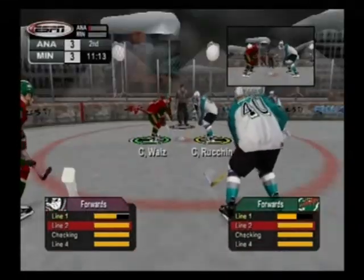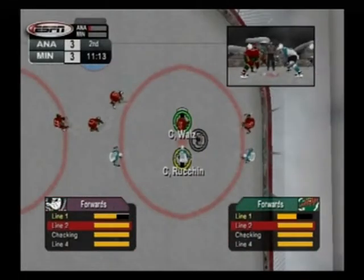Hey, there goes a souvenir. Hey, don't fight over it. Come on now. Take it easy with that puck.